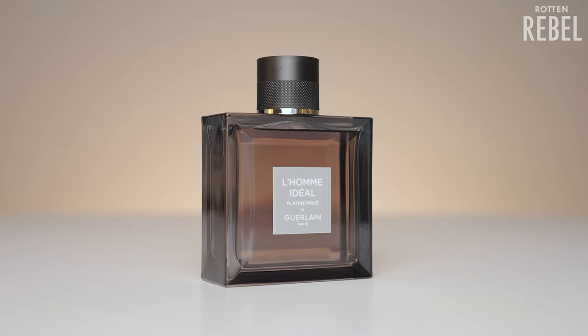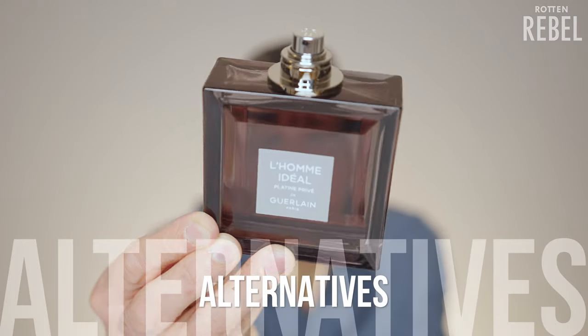If you love the scent of almond and think you would enjoy it in a citrusy and spicy fresh blend with a bit of vetiver, then you might enjoy this. If you don't enjoy the scent of almond, and if you don't enjoy citrusy fresh scents, then this is not for you. So what are some of the alternatives to Platine Privé?